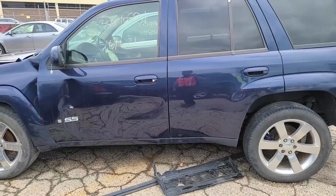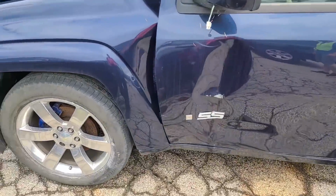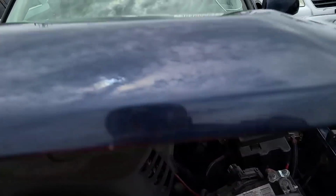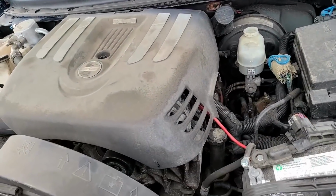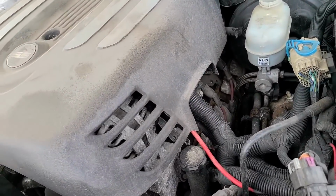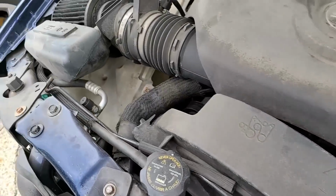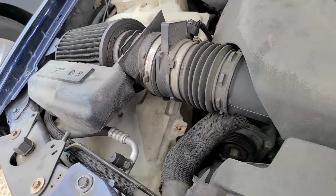Not bad. Trailblazer SS, unless they just put the badge and the wheels on there. Let's see. Yes, it's a real Trailblazer SS. They have the nice LS engine with a clutch fan, of course. Little cold air intake sucking up hot air probably.